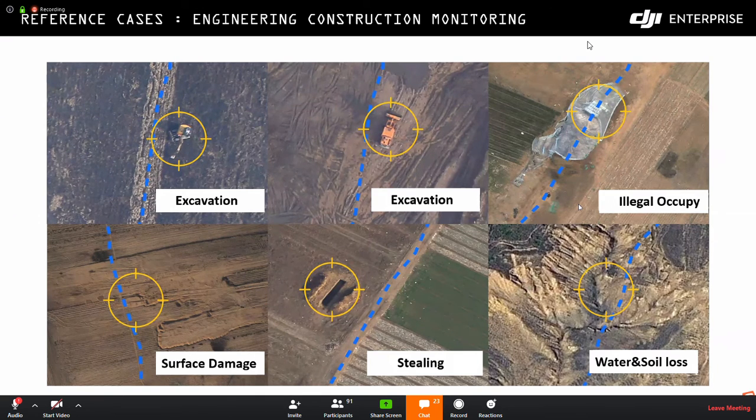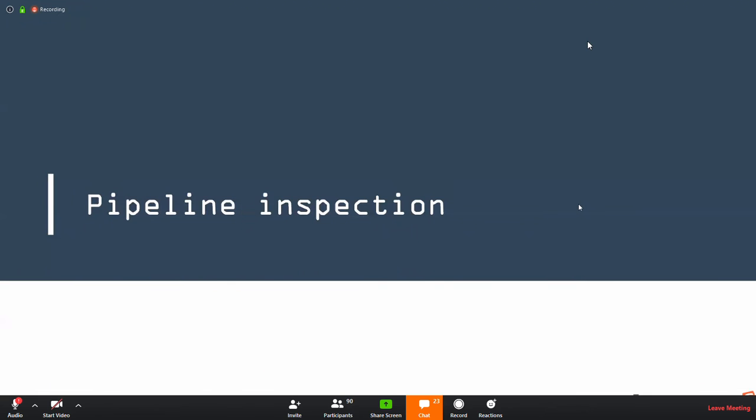Okay, let's go to the second part, pipeline inspection. This is a very important application scenario because pipelines are very common and very widely used in the oil and gas industry.